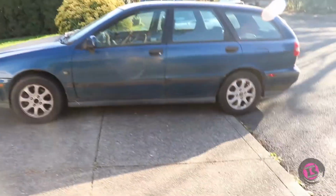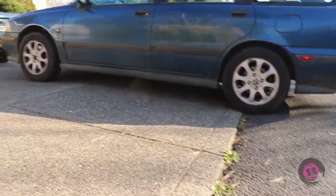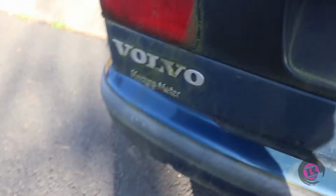Here she is in all of her glory. Obviously, we're gonna have a ground clearance issue. This thing's pretty low. Check this out. Oh, look at the growth. This thing's been living under a tree for a while. Look at all the room. I will actually be able to sleep back here.